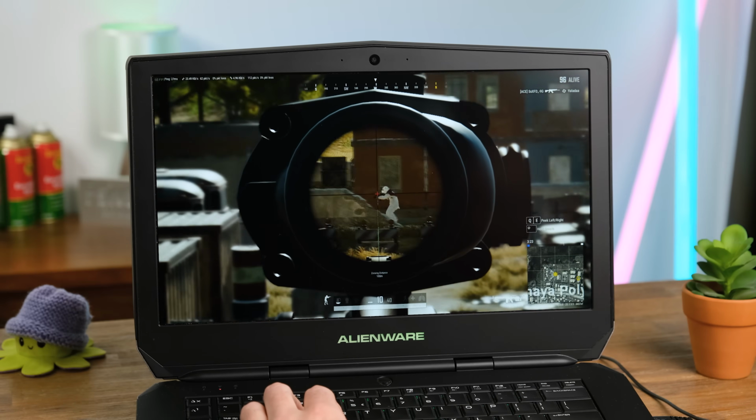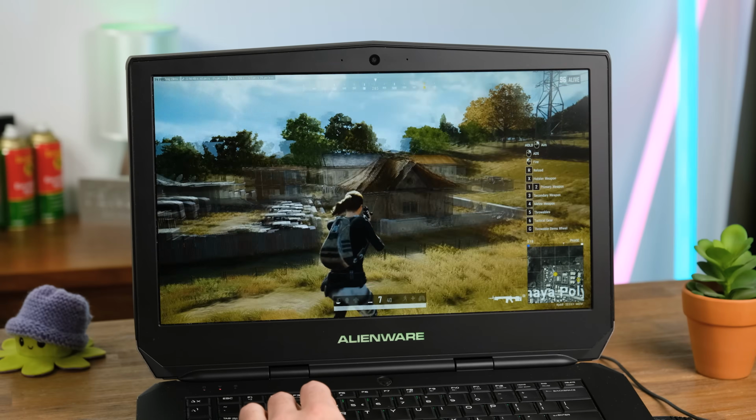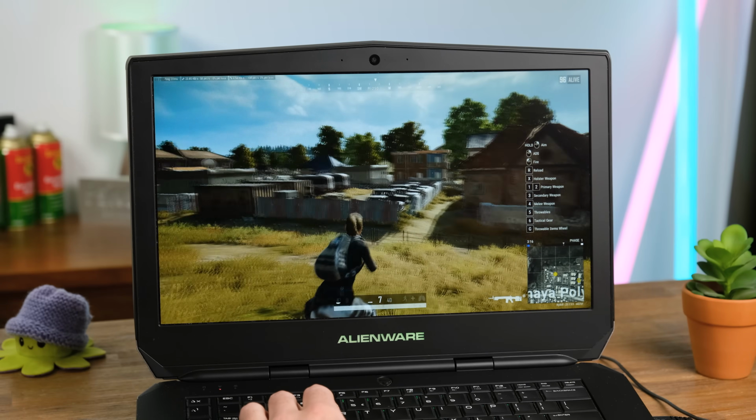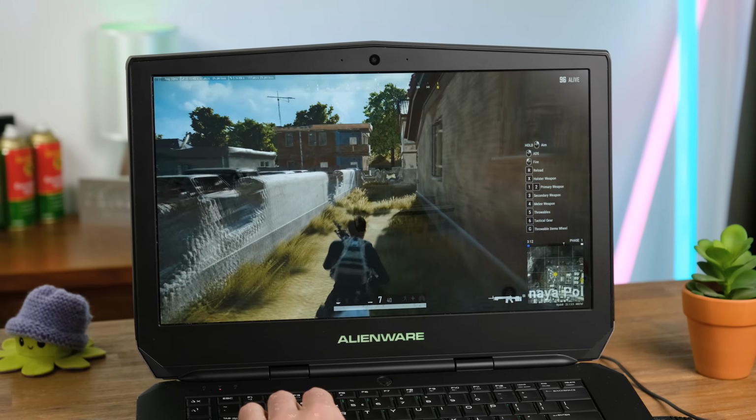The next game I'm running is PUBG Battlegrounds. Generally, this is pretty taxing on older computers, and I'm running it at 1080p lowest settings, which still surprisingly looks pretty good, and it also maintains 60 frames per second.